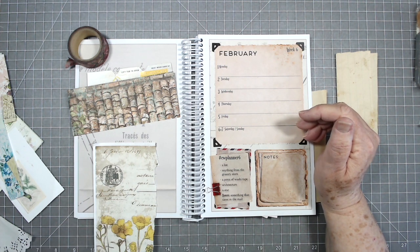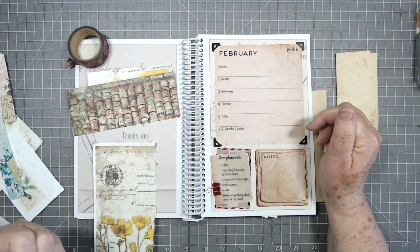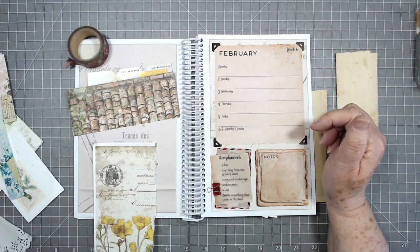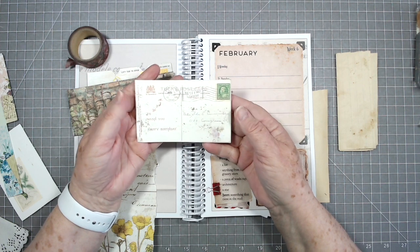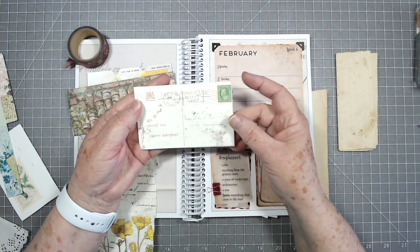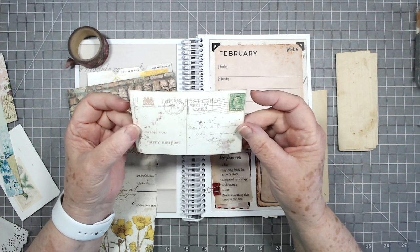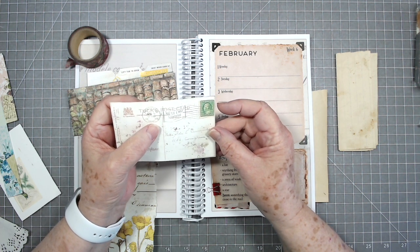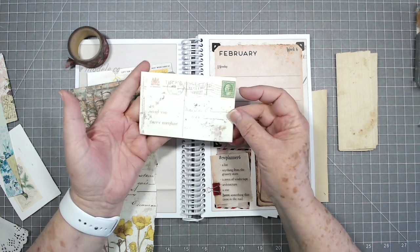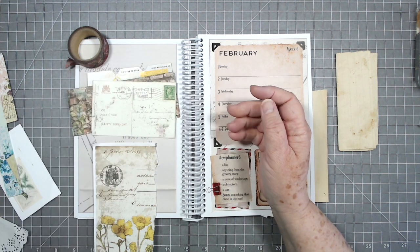A star. I've just got a stamp that I'm going to do a star with. Bonus is something that came in the mail. This vintage postcard came in the mail at one time or other. Let's see what year. Looks like 1909 was when this one was sent out.